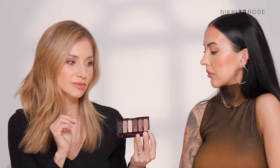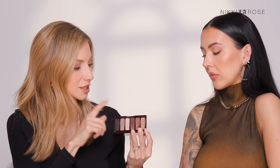Got it. And I love this because there's a couple warm shades. There's also a couple cool shades. You have a highlight shade in here. You have a couple great shades for your crease. And you have a black for your liner. And they're just a good palette. They're very consistent, very easy to blend out, and very smooth. I think it's really special when you find a good quality matte shadow, because sometimes they can be patchy or difficult to get an even blend. And this is just a stunning formula.